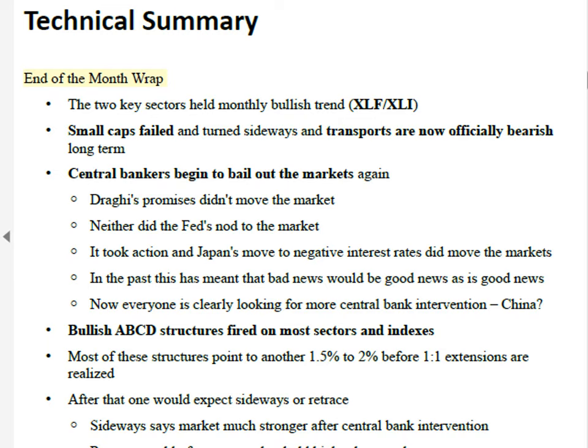And why the rally? Well, it's what you would think it would be. It's the central bankers, right? Draghi promised, didn't do anything. The Fed kind of made a nod to the markets last week. That didn't do anything. But when the Bank of Japan went to negative interest rates, Friday we saw that move overnight, huge move up, right?